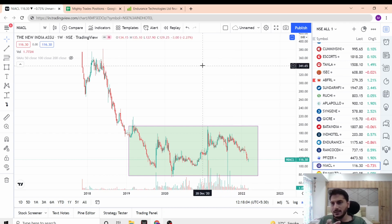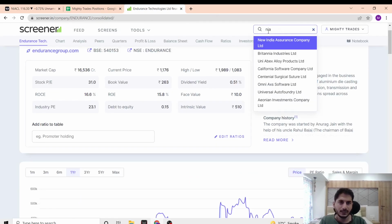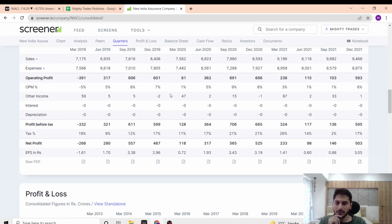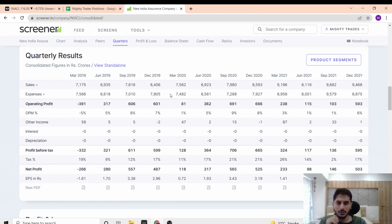Now, NIACL is a government company, so just keep that in mind before you make any investing positions over there. And like all government companies, the book value is solid and the price is trading under the book value. So a lot of our government stocks or our PSU stocks are very undervalued compared to the book value.